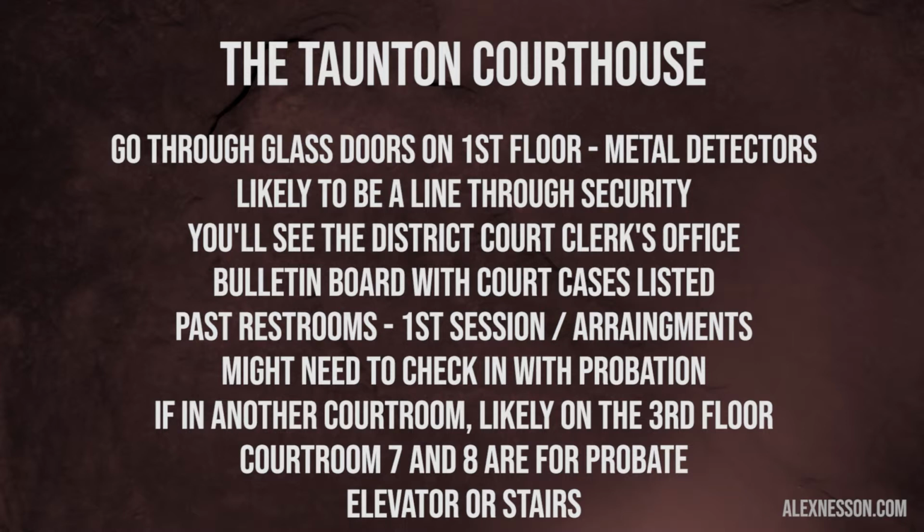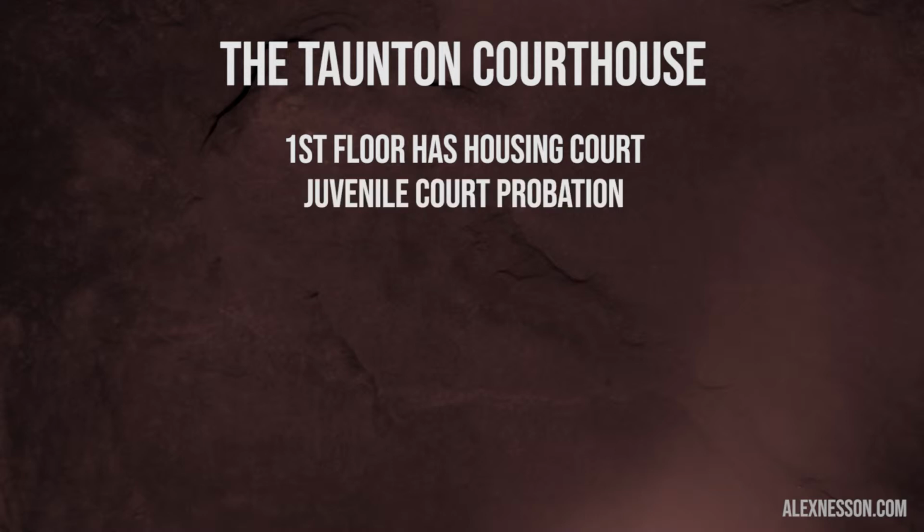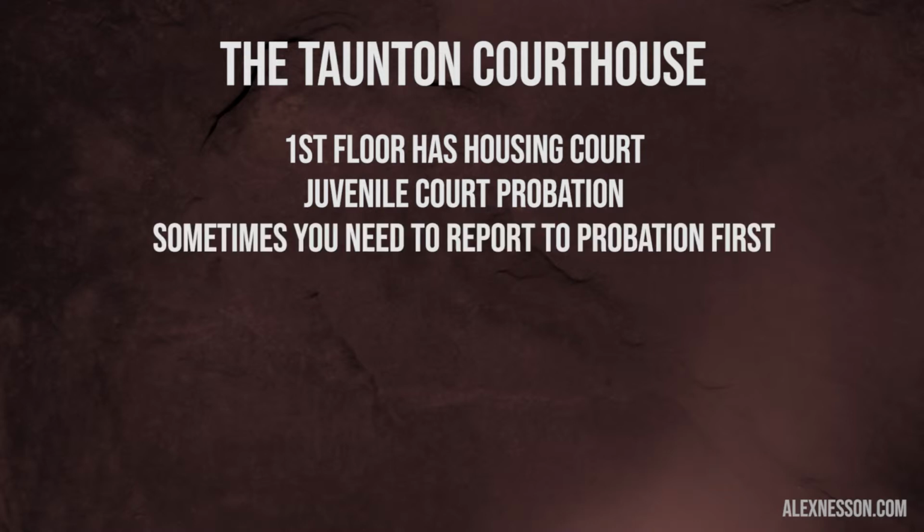If you continue on the first floor to the left-hand side and continue to walk down, you will pass the housing court clerk, and the housing court is only open certain days and times, and it's important to know that ahead of time. Again, I don't practice in housing court, so I'm less familiar with that. If you continue a little bit further on, you'll see the juvenile court probation, and sometimes you'll be told to report to probation first, particularly if you're asking for a court-appointed attorney. They'll have to do a background check for your income and things of that nature.